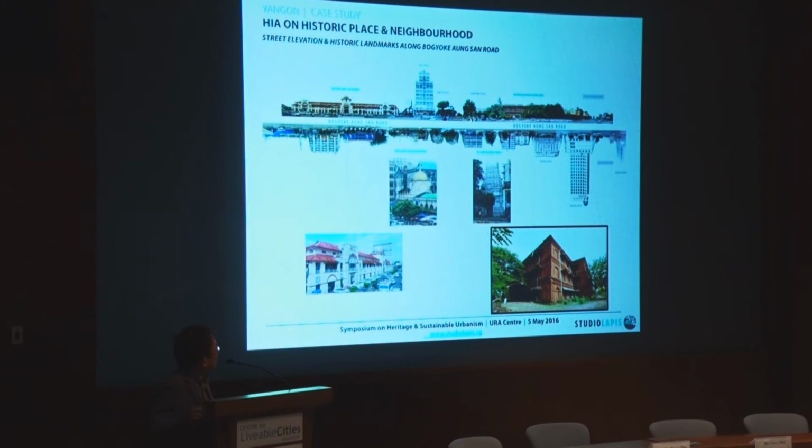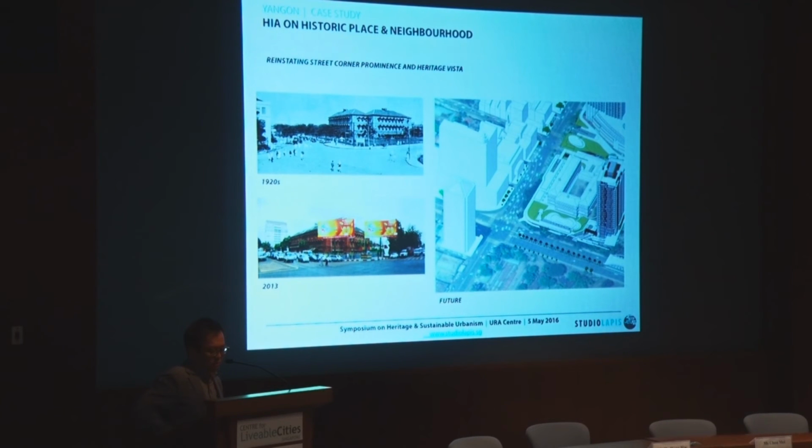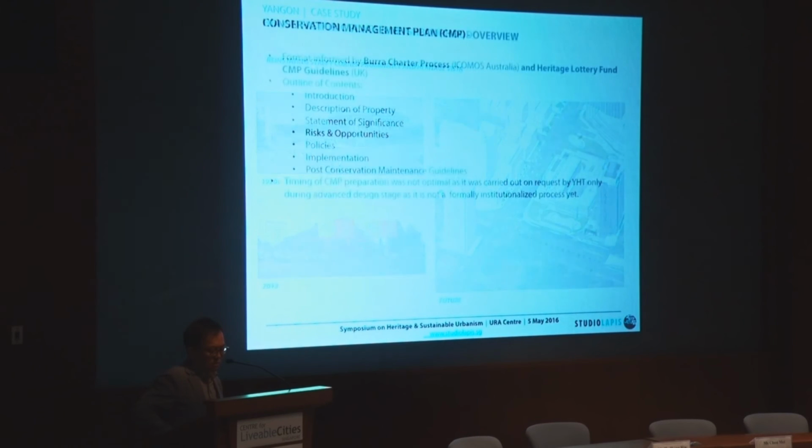Now, this is the market that I just mentioned. There are actually a smattering of heritage buildings here. This is the most busy thoroughfare. Actually, this is the CBD, the heart of the financial downtown. This is downtown Yangon. Bogyoke Aung San Road is the main artery. And this is the area where it will undergo the most development in the years to come. It will probably become almost unrecognizable in 5 to 10 years' time, in terms of the urban planning that is in place. So it was quite crucial for us to assess the impact of the new development on the historical neighborhood.